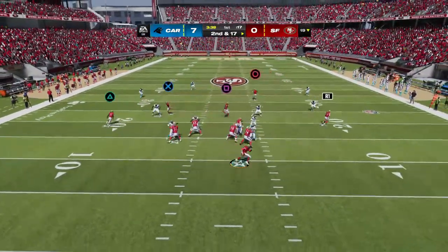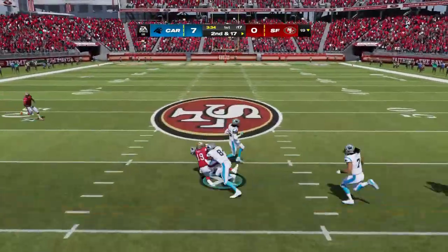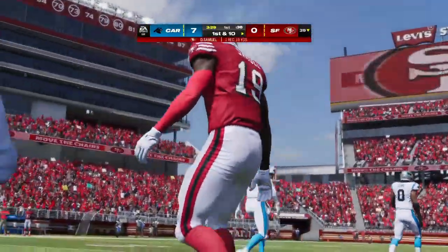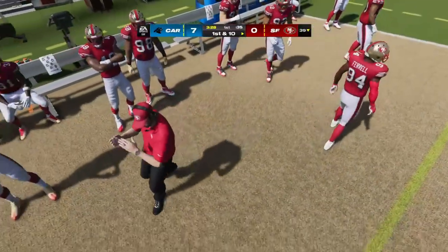Throwing on 2nd and long. Purdy escaping the pressure right. Man open, that's Deebo Samuel. And he gets this one just shy of the 40. They'll mark him down at the 39. 19 yards that time for number 19.